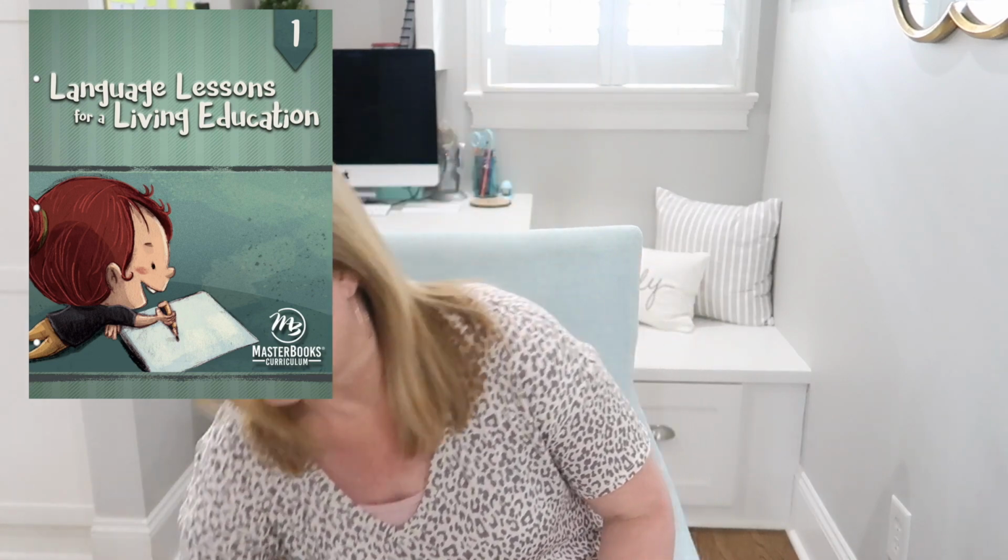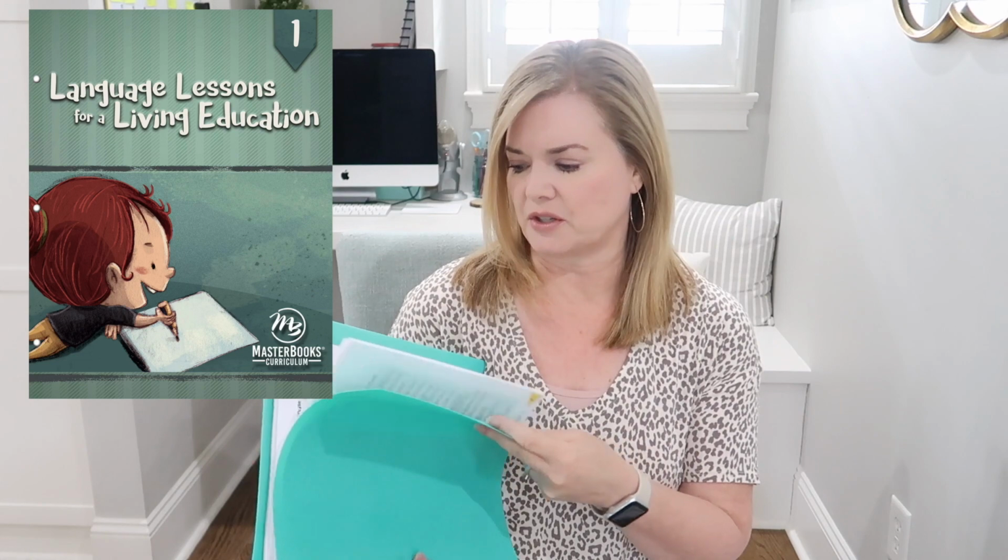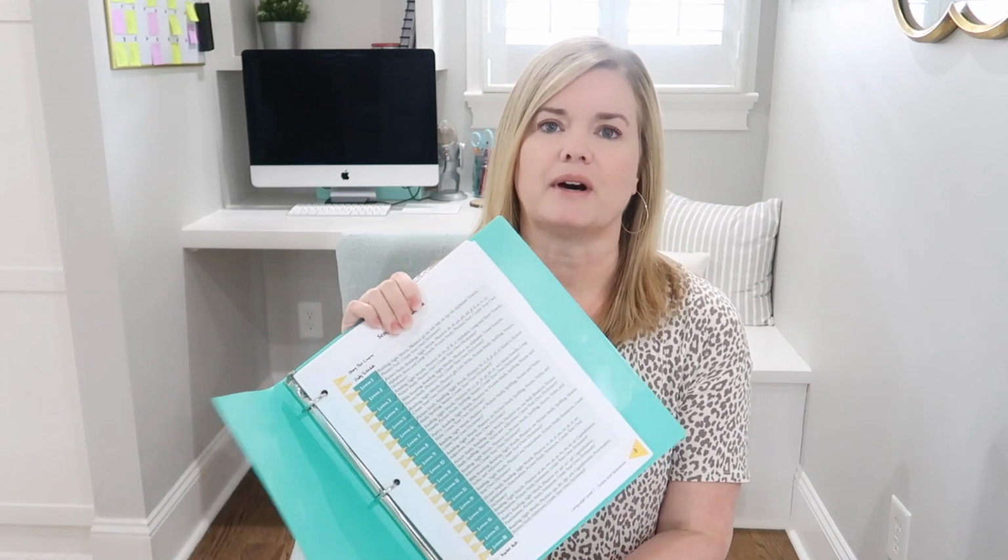And once we finished Foundations Phonics, we went into the next book with Master Books, which used to be called Basic Language Skills, but now it's Language Lessons for a Living Education Level 1. So that one, I actually have printed off and put into a notebook. I do have a flip-through of that and a do-a-lesson-with-me. I'm going to go ahead and link that up top here for Language Lessons for a Living Education Level 1.